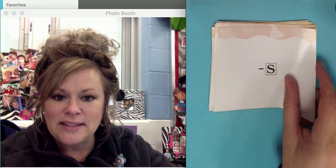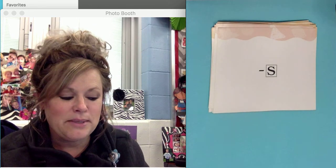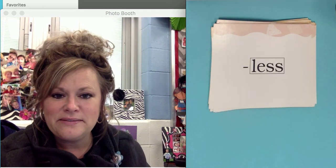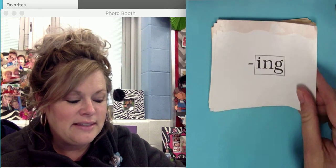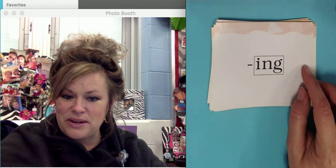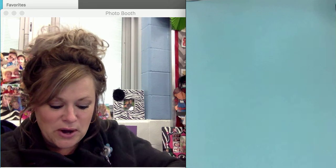This is suffix S, repeat. Good. Suffix S means more than one. This is suffix less. Good, it means without. And this is suffix ing. And that means it's happening now. And there's also a phonics dance for this one as well. Now let's do our picture cards.